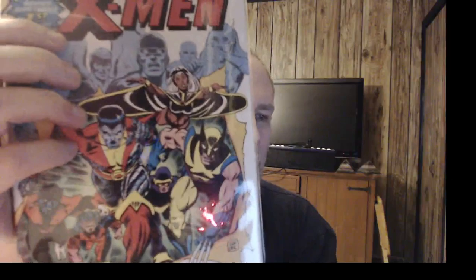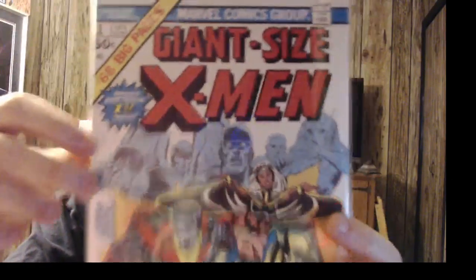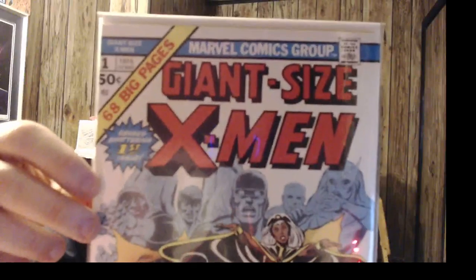And it might lower the grade from a 3.0 to maybe a 2.5, or it might even stay a 3 because it's only a little bit that I would be taking off. It might even stay the same grade. But this book is easily going to come back after a pressing. An 8.5, I would not be shocked in the lower 9s.